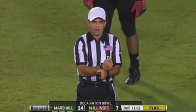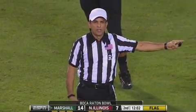Correction, pass interference, number 15 of the offense. Personal foul with the unnecessary roughness call against the defense. The fouls will offset. The down will be replayed.